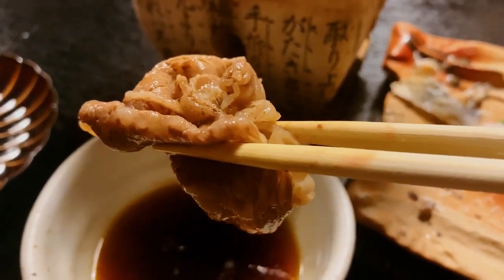Ta-da! Okay, this is going to be heaven. Oh, that is so soft. And the marbling. So good. Japanese wagyu is very good, and Hida is one of their prized beefs. The more you chew it, the tastier it gets.